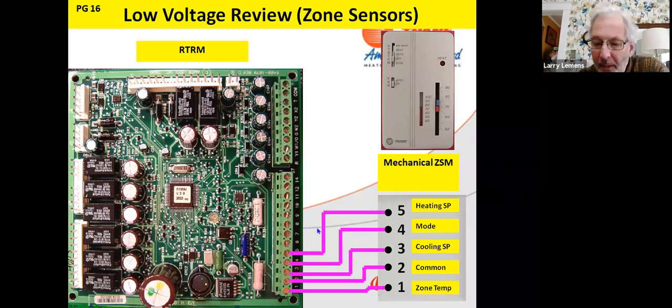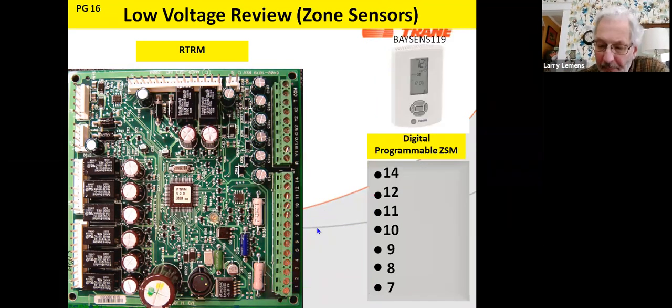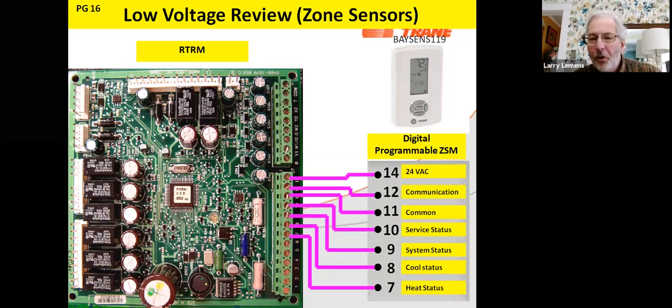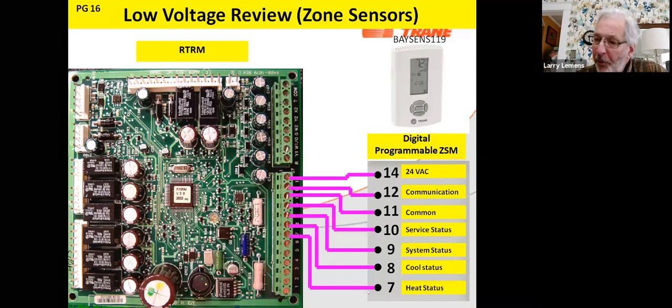Okay, so the next control that we would use would be like a BaseSense 119, a digital control. And if you go up on a rooftop and you see wires on 7, 8, 9, 10, 11, 12, 14, that's basically what you've got. Now it's a 32-volt DC control, okay?